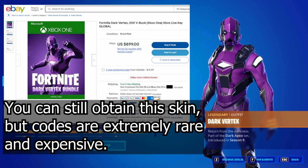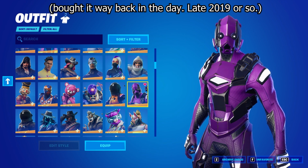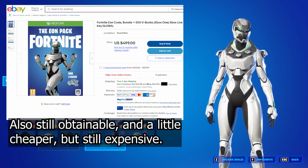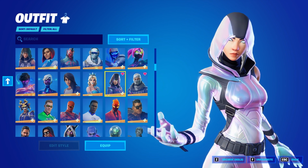Then we got the first exclusive, Dark Vertex. I don't have much to say. I literally just bought a code on eBay. It was fairly cheap, I think less than 50 bucks. Then we got Eon, which is kind of in the same boat. We got Glow, which was a pretty easy one to obtain, so probably among the more common exclusives.